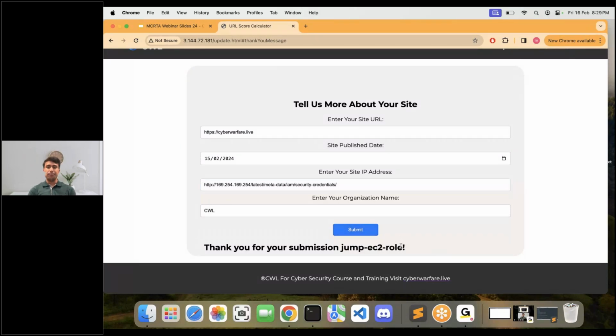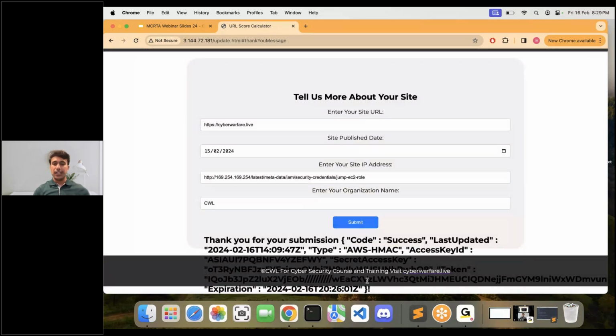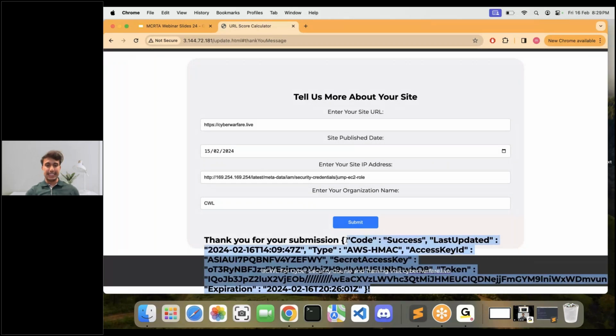Now you can see clearly there is one role. The role name is jump EC2 role, which is attached to this VM where your application is hosted. So let's copy this one and use it, and then you can see what information you will get. If you look at the bottom here, it gives the information about access key ID, secret, and token. This is basically a temporary credential that belongs to this particular role which is attached to the VM where your application is running. Suppose this website tracking application is hosted on a virtual machine, and there is one role attached to that virtual machine, and these are the credentials that you retrieved here.